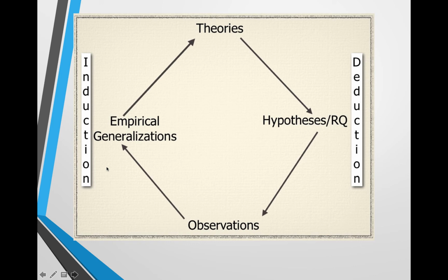So this is review from part one of the class, but just make sure that you are familiar with this for this final part of the class, because it is, as I've said before, the better way to distinguish between quantitative and qualitative research. Oftentimes the distinction is, well, quantitative, we're quantifying something, so there's numbers involved.